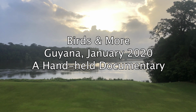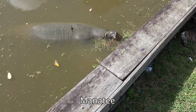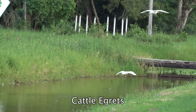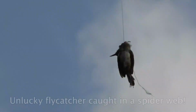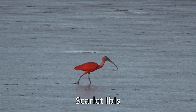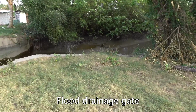Green Cascades. Here we go, buddy. There is a yellow oriole, the original trash bird. Like a black-poll warbler that flew into a web, an untimely end. Looking out at the Atlantic Ocean. This is a gate for letting the fresh water out from the rice and sugar plantations.